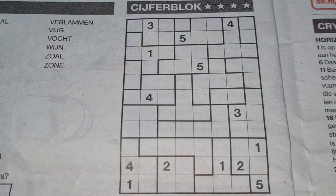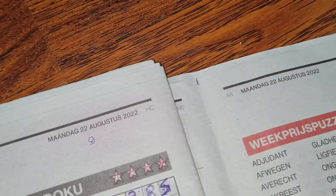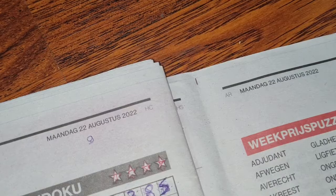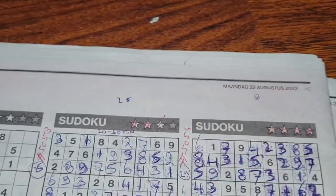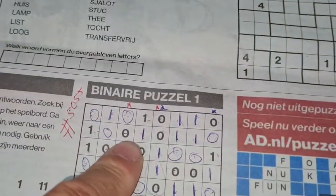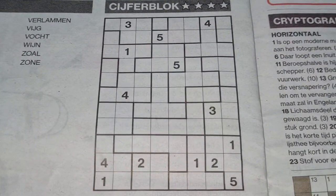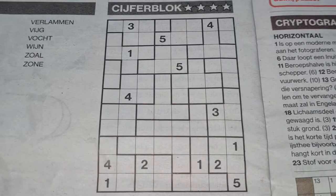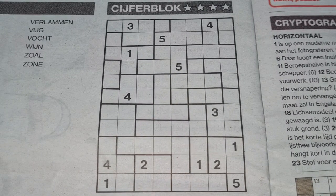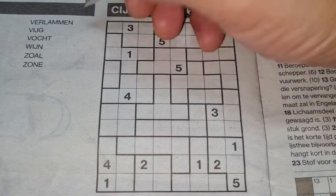Hi guys, welcome back with the fourth and last puzzle in today's edition of the newspaper on Monday. It's still Monday, August the 22nd, 2022. I've already solved in this additional 3 puzzles, the 3 stars, the 4 stars. This is really a 4 stars. Then a binary, and the last puzzle I will do is the Tectonic, aka Suguru in Japanese, aka Cyber block in Dutch.